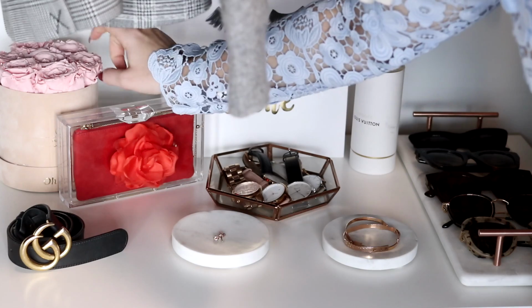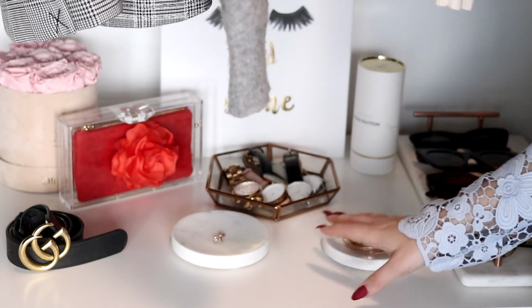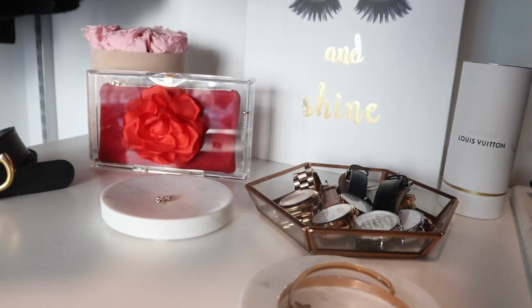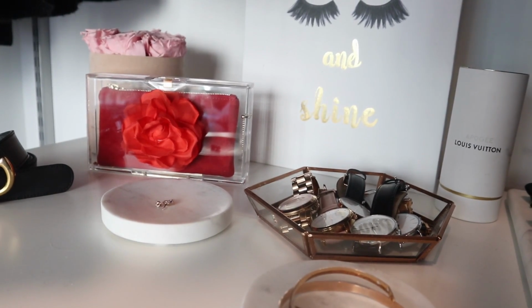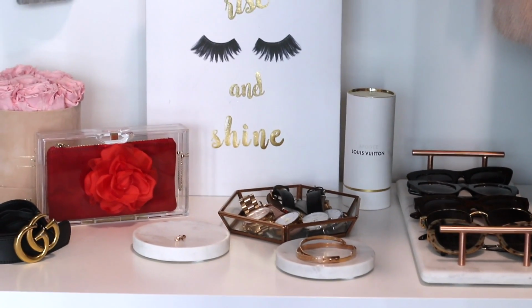And it's just very nice because they're fresh flowers and you don't have to water them. So I really like the look of that. Then here I have two marble trays from Target. Here I have my earrings and here I have my bracelets. This little tray is from Urban Outfitters and I have all my watches because I love watches.